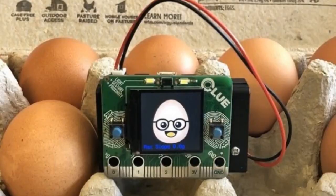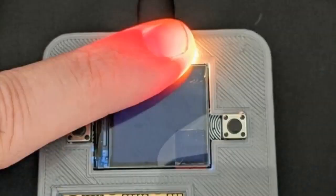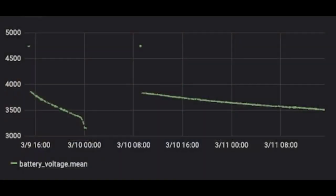We have some learn guides. This is the egg drop project that JP's been working on. Hackster did their Microcontroller Monday segment. Clue, again, we were just getting ready to ship out all these Clues. A lot of people got them. Jepler's been working on some cool stuff. This is some people behind our scenes. Jepler works on CircuitPython. Melissa has been working on all sorts of ways to plot stuff.